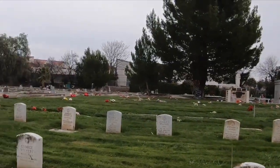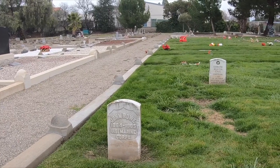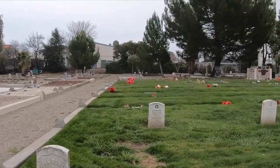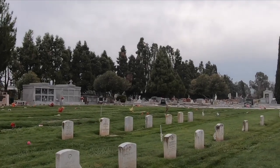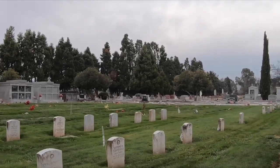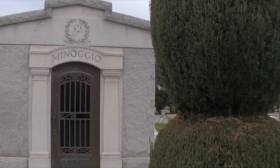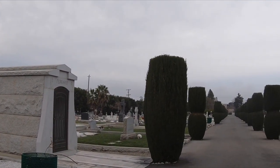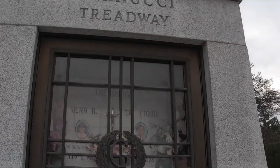Oh, 1935. Some of these are pretty old. This one stone right here, this guy was in the Marine Corps, died in 1905. Interesting. A lot of these are super, super old. There's another Concannon family plot, too. Way over there. Wow. Interesting.